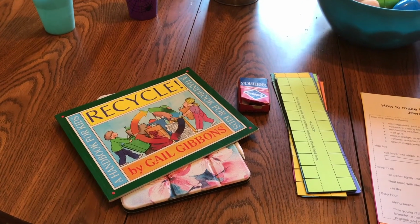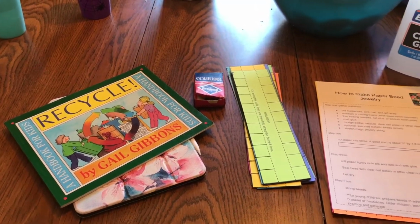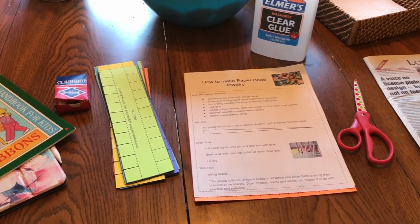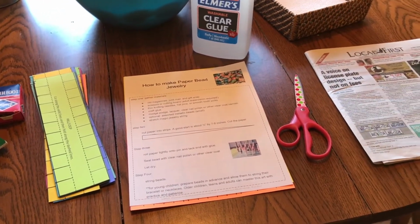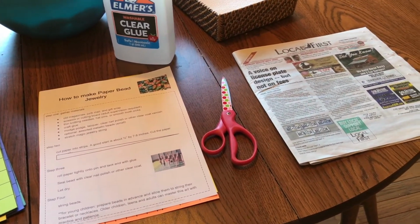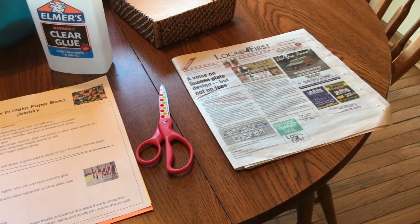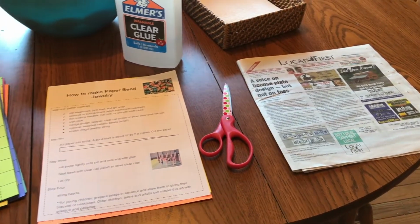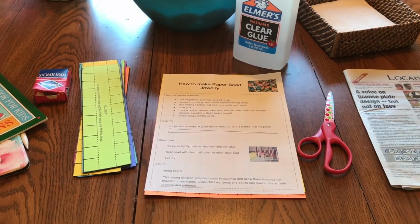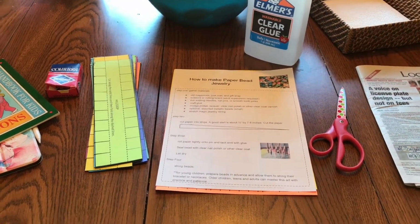So to begin our project, we need old magazines or old paper, old gift wrap, scissors, toothpicks, or you could use straws if the toothpicks are too small, and we need glue and string for stringing the beads when we're all done. Now I'm going to put the How to Make Paper Bead Jewelry online so that you can have a copy of that to follow along.